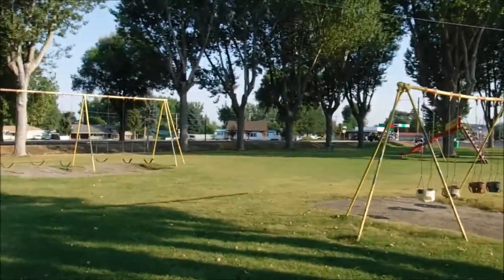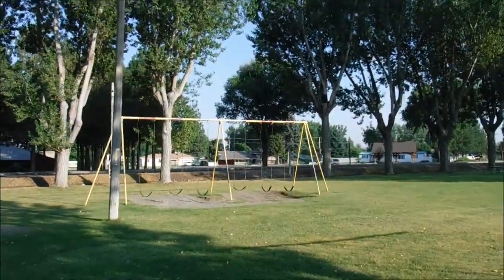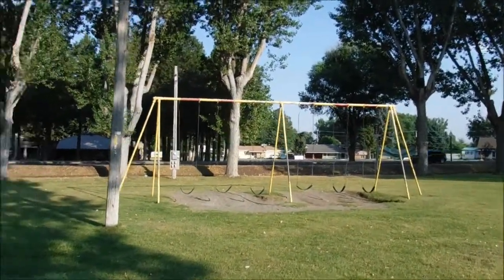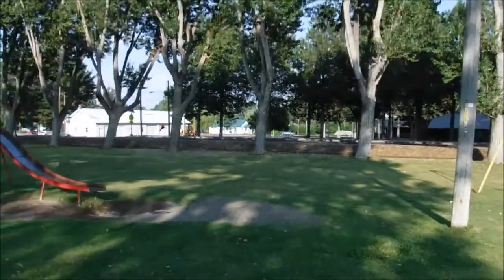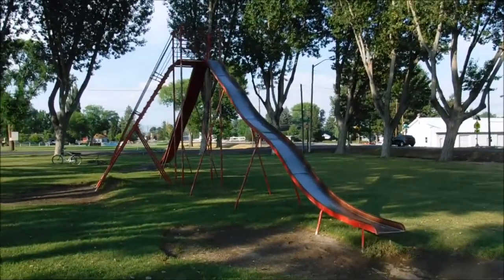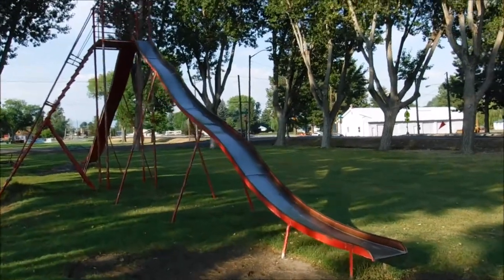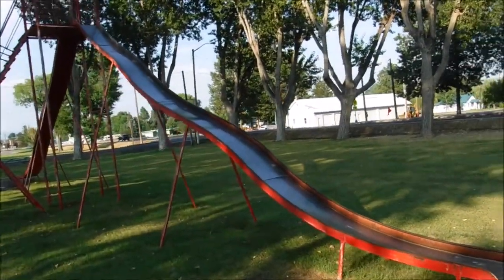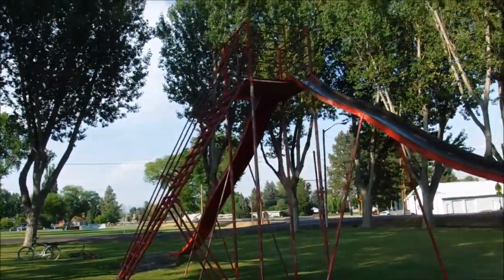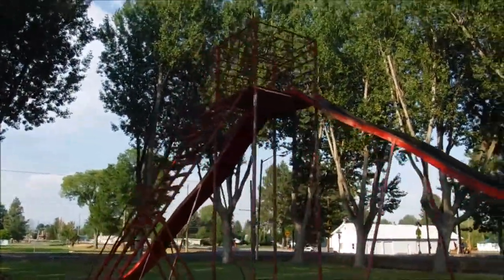Check out, guys. Take a look at this old playground here in Hind. Look at this slide here. I mean, that slide is so old. This is definitely over 50 years old or something. Maybe 70 years old. I don't know.